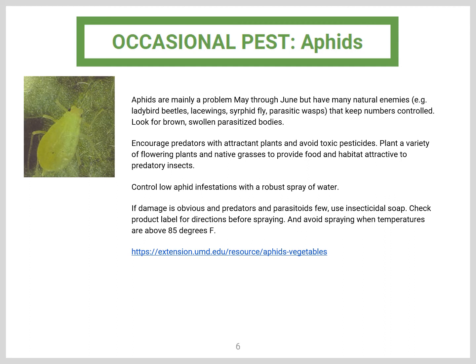Aphids are soft-bodied insects that have piercing sucking mouth parts, so you can also see evidence of them through stippling on the leaves as they pierce into the leaf itself and suck out all of the food source inside. Now, aphids are a food source themselves to many predator insects, including lacewings, parasitic wasps, and ladybugs, and so you can do things to encourage these predator insects to come to your garden.